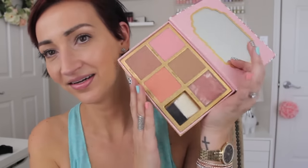I know this is a highlighter video, but guys, the Benefit Cheekathon is slaying my existence. Look at this. This is my favorite blush, possibly top three blushes of all time. Dandelion, you sexy thing. Ow, I just smashed my finger. Damn you.